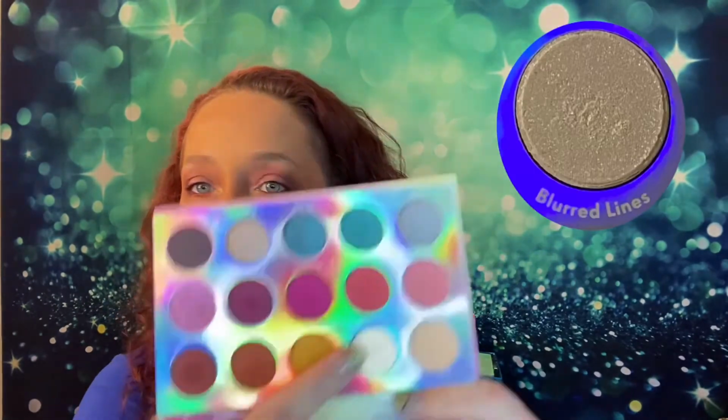I used my Laura Geller Fortifying Lash Primer with my Essence Lash Princess Mascara for my lashes. I did curl them a little bit. What else did I do? Oh, I used a little bit of this blurred lines for the inner corner. I think it looks nice. And I think we're gonna finish this off with a little star.